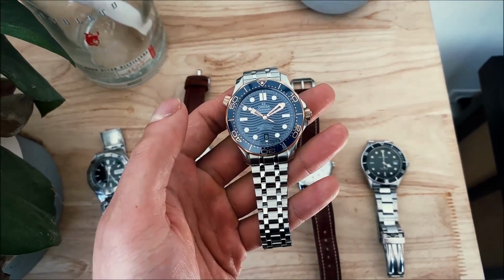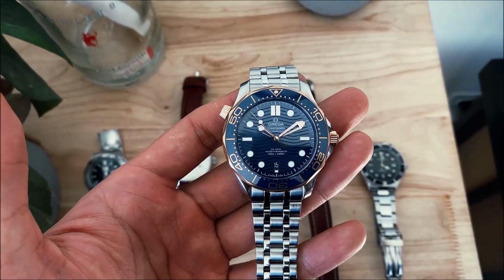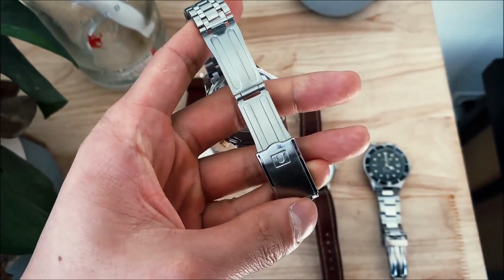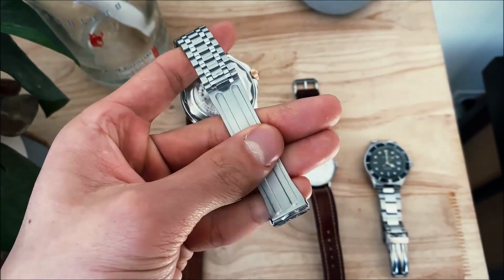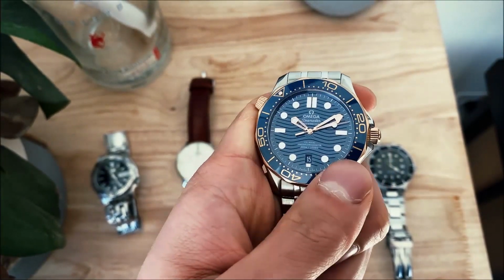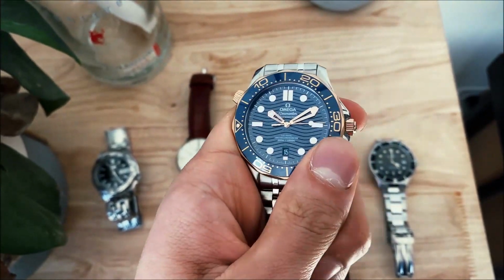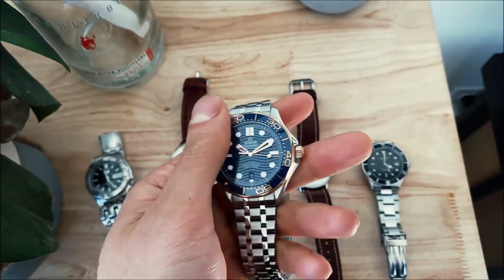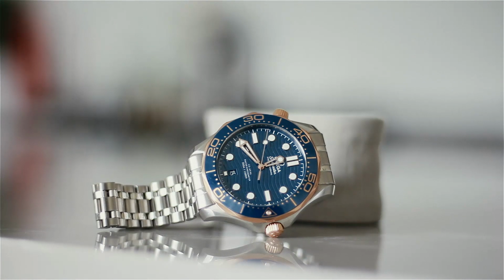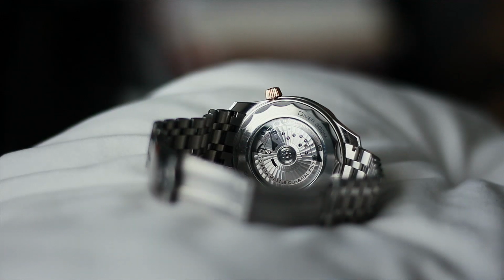Also from my father, so we went from Seiko to Omega. It's on a third-party bracelet from Uncle Seiko. I do have the rubber strap, but I'm more of a fan of a metal one. Yeah, I think it's one of the most satisfying sounds that I've ever heard. I think it's a beautiful watch. I don't really wear it too often though, just because I'm not really a fan of gold. Also, I really appreciate the movement.